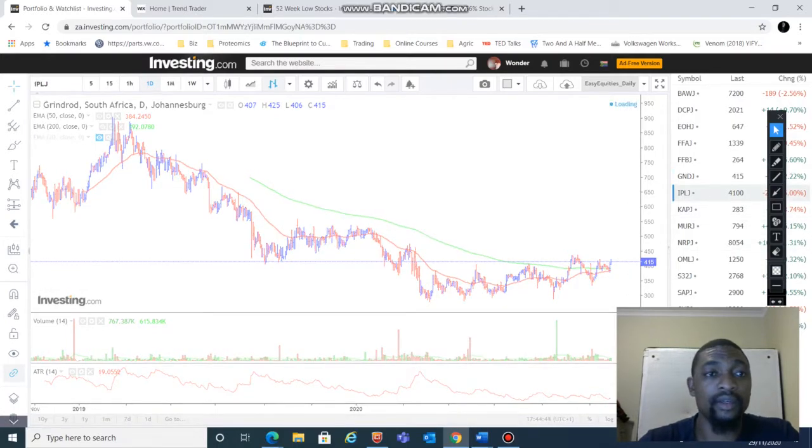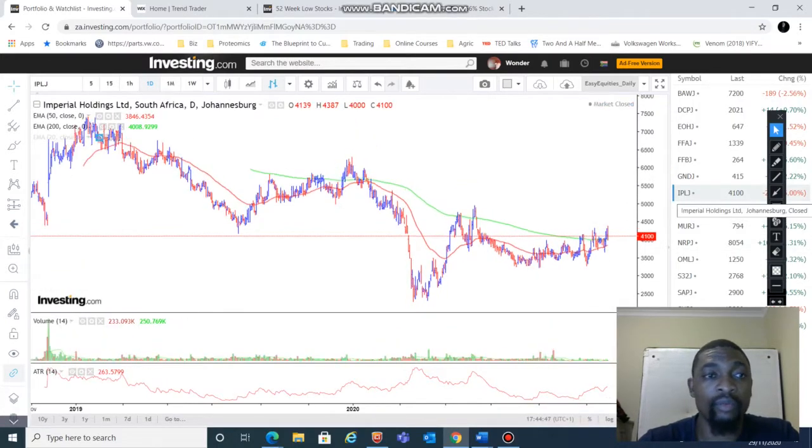Another one, Imperial. So we've been monitoring Imperial for quite some time now. Someone asked about it, so we've been monitoring it to see how it's going to trade. At that time, as you can see, the stock has been trading lower. The green line is the 200-day moving average. It has been trading lower for quite some time, and then it consolidated, but recently started to approach the 200-day moving average. As you can see, there was an attempt here that failed.